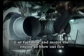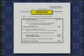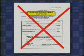The flight crew depends on ground personnel to identify engine torching. If you are told of an engine fire without any flight deck indications of a fire, follow the engine torching procedure as outlined in your flight manual. This procedure will direct you to motor the engine and extinguish the flames. The regular fire procedure will not.